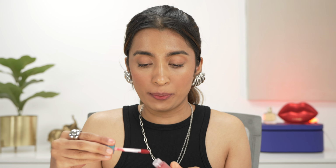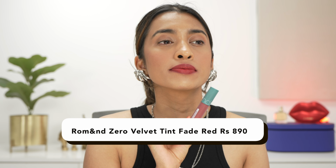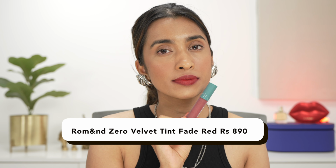And then I have a couple of Rom&nd lip tints, lip blur, I think that's what it is, Zero Velvet Tint. The first one I have is in the shade Fade Red. Thank God, I thought I didn't have the shade name. So this one is a beautiful almost pink toned red shade. This is a great alternative if you wanted to try out the MAC Powder Kiss Liquid Lipsticks. I think that was inspired from this.